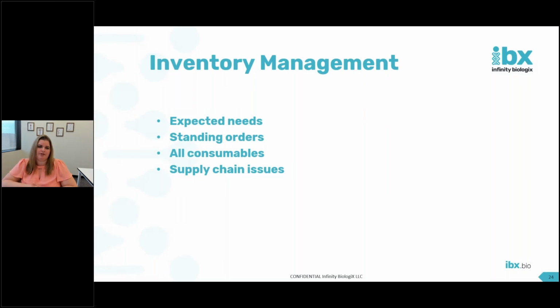Inventory management is something that's really important in a post-COVID world. So you want to look at your expected needs and sample throughput and start setting up standing orders if possible. And when I say standing orders, I don't just mean standing orders for your chips and the reagents from Fluidigm. I mean standing orders for all consumables that you need. Everything from reservoirs, foil seals, plates, pipette tips. These all need to be accounted for as there have been a lot of supply issues in the last year.